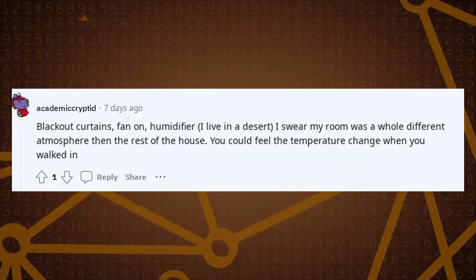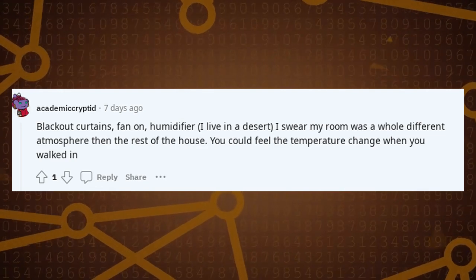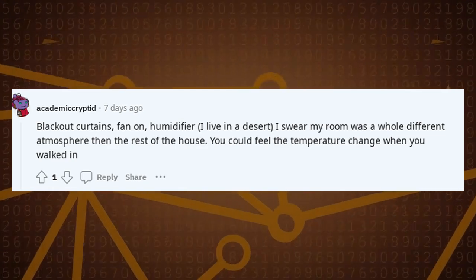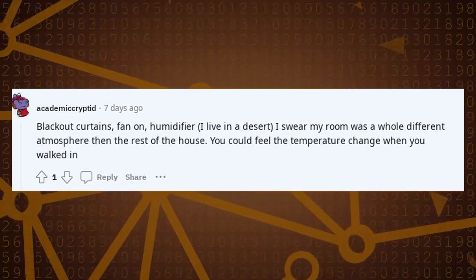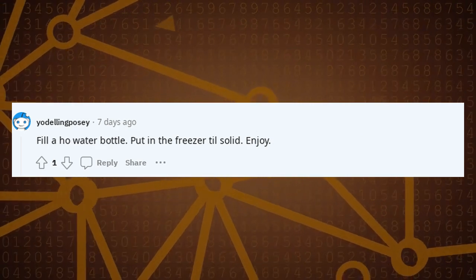Blackout curtains, fan on, humidifier. I live in a desert. I swear my room was a whole different atmosphere than the rest of the house. You could feel the temperature change when you walked in. Fill a whole water bottle. Put in the freezer till solid.